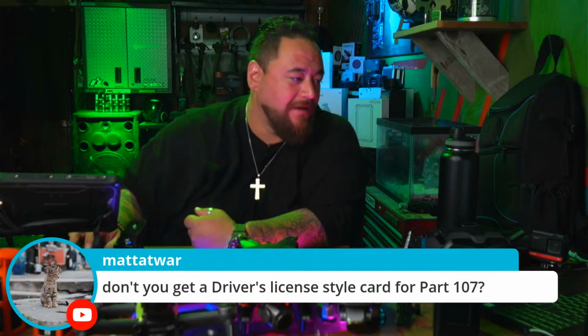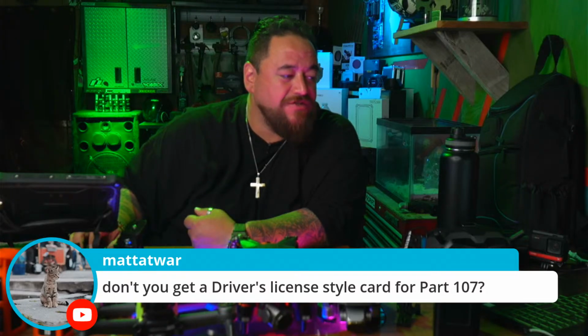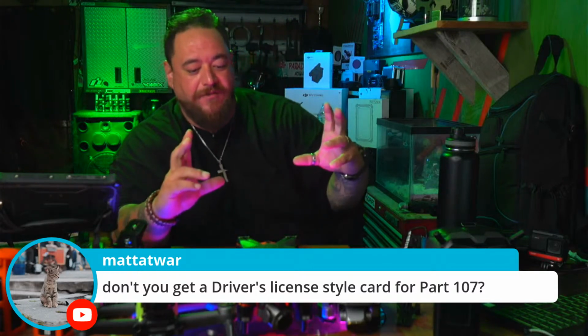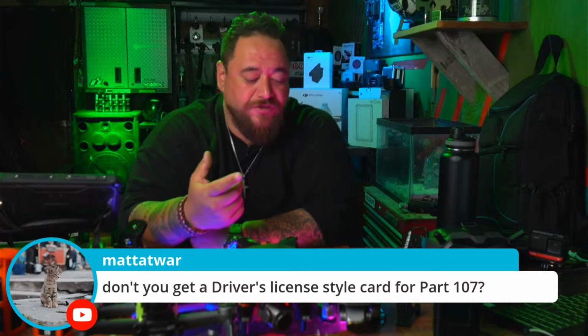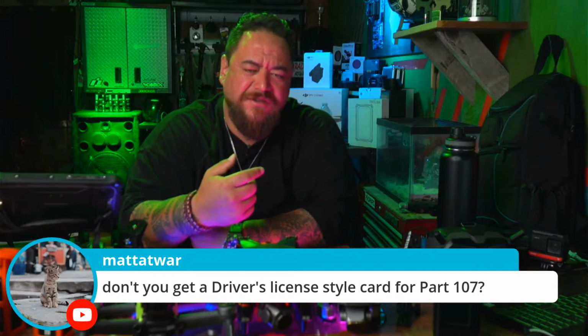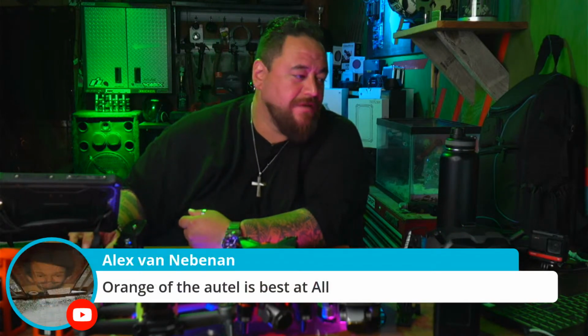Thank you for coming. Matt at War, don't you get a driver's license style card for Part 107? Yes, you do. You get a certificate, one that is like this big, and then you get one small one, and you can print that out too. Or actually, I think I was given one. It's so long ago already. I don't know, but yeah, you do.